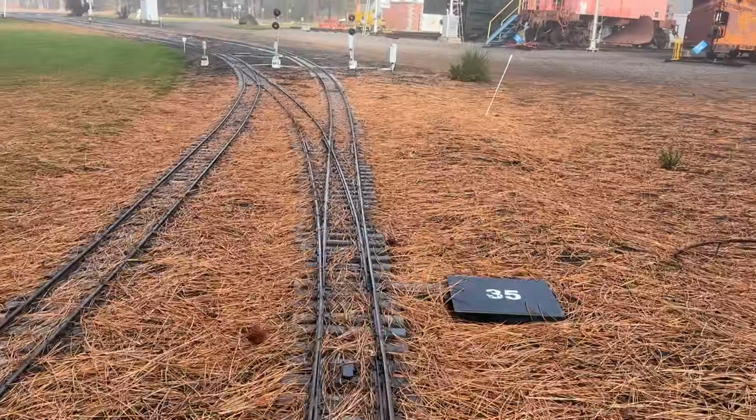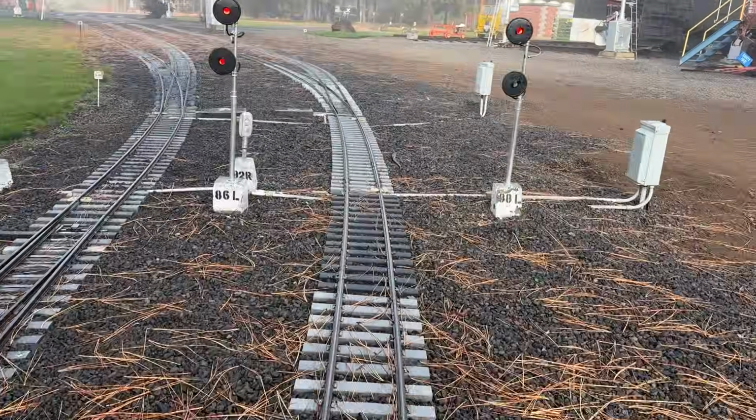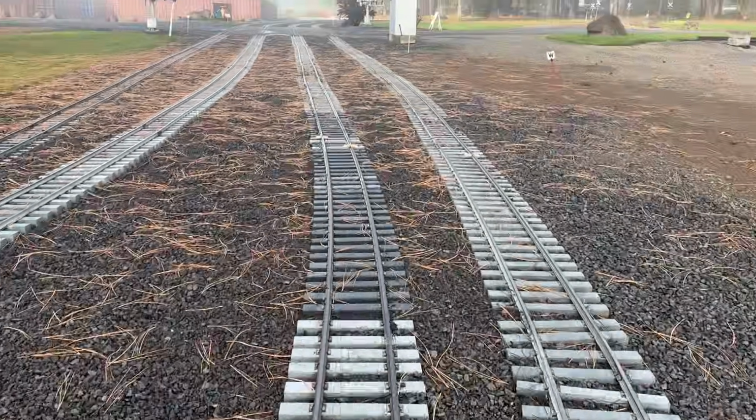Oh. Let's get up a little speed here so we don't make this guy wait. Okay, we got a green signal. Get up to track speed.